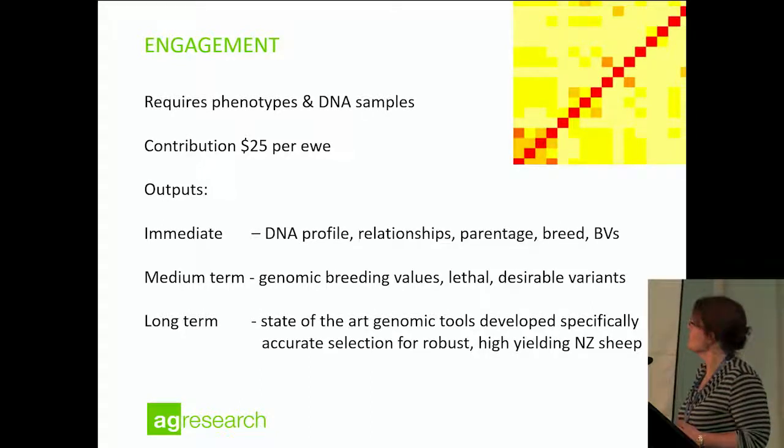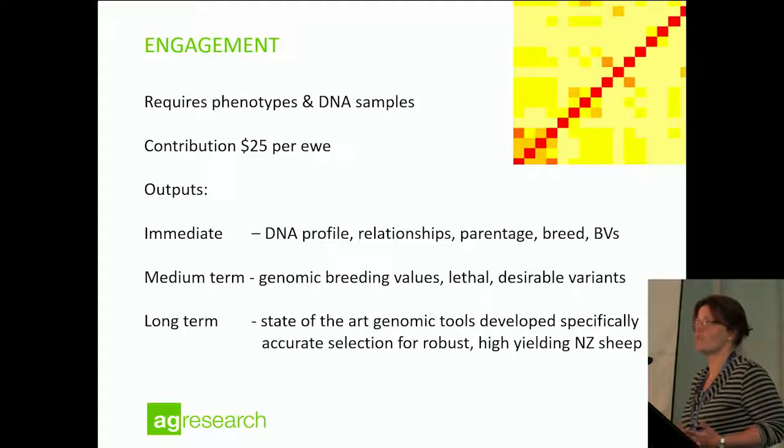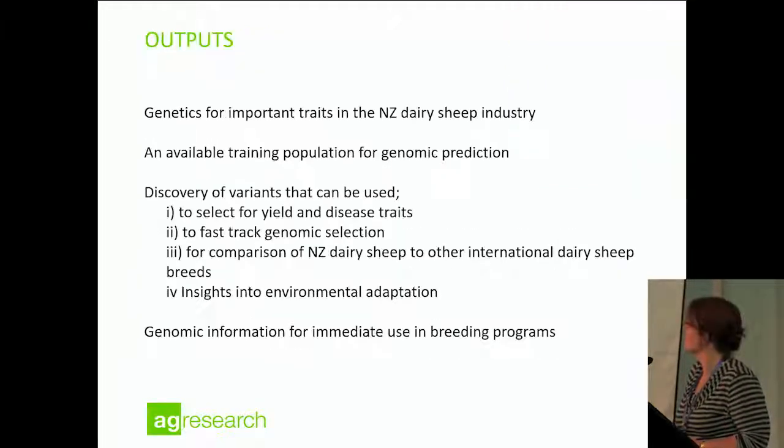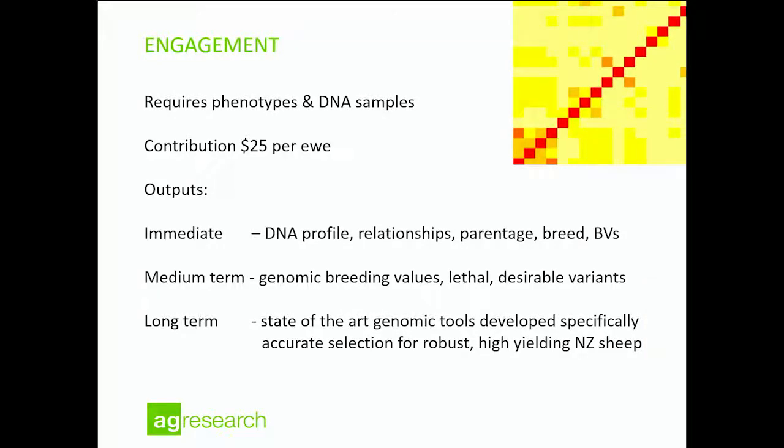So at the moment, we have a low-density chip. It has 15,000 variants on it. And some of them are for parentage, some of them for alleles that have been identified. Quite a lot of those alleles have come from around the world. New Zealand's developed it, but there are French dairy sheep alleles on it. There are meat sheep alleles too. So I think it's time that we made sure that the next chip that comes along, the next update, has something also for New Zealand dairy sheep. And I'm pretty much going to leave it there, I think, and take questions if you have any.